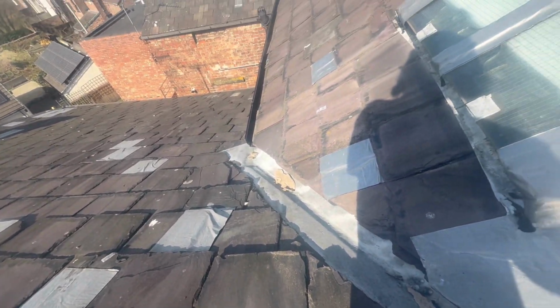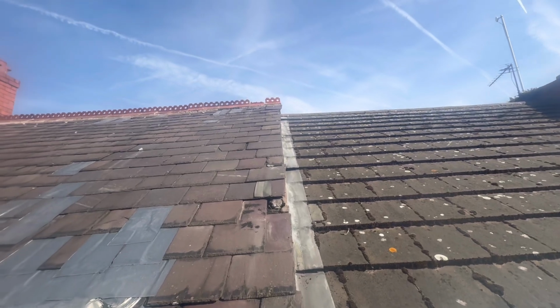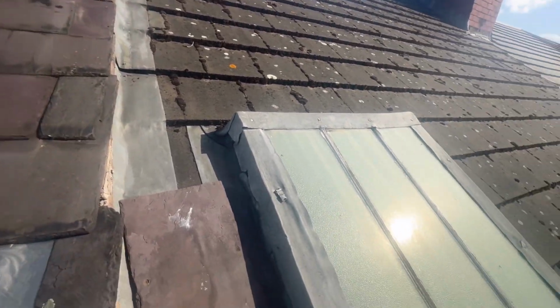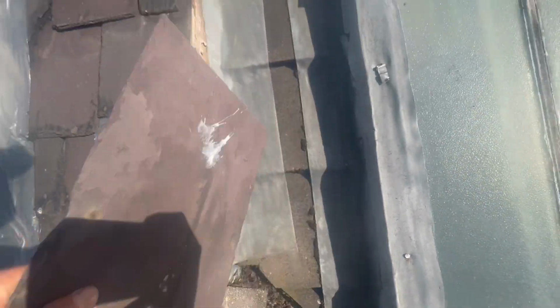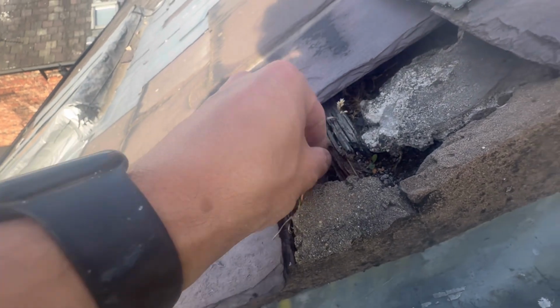But obviously I don't want to work on that side of the roof because we've got no scaffolding there. I don't know whether they own next door as well, but let me just pop that in because you can see. I'll go up and show you this now. This is what happens when you don't solve little leaks. Look at that timber now. That has been missing for ages, there's plants going through it.